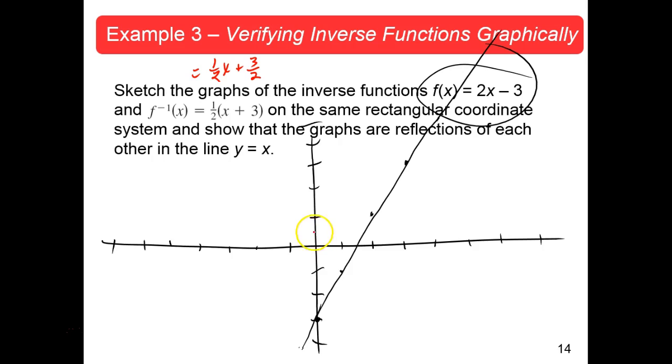Okay. Yeah, 3/2 is 1.5, isn't it? There's your y-intercept. Now your slope tells you you go up one for every two to the right. So there's one, two to the right would be right there. Go up another one, and two to the right would be right here. Up again, one, two to the right would be something about there.